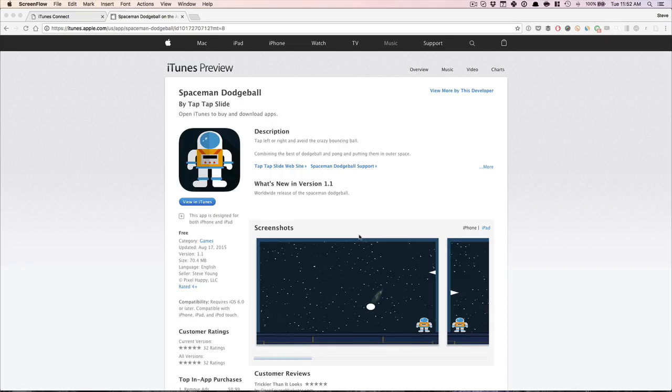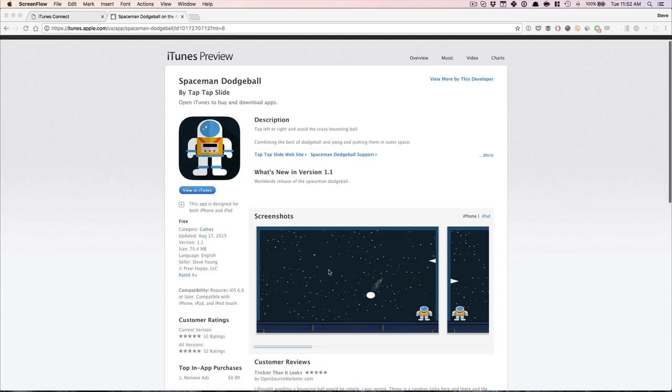So here's an app that is ours. Okay, and it's one of the crappiest apps I've made. And I wanted to run this case study for a crappy app just to show you the power of it. All right, this is an app called Spaceman Dodgeball. Look, it's a very simple game.